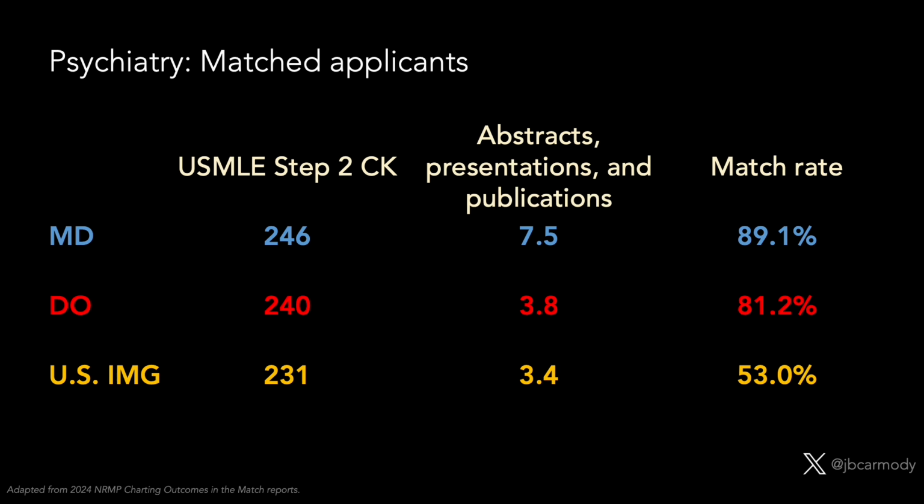Same thing is true for research. The MDs have 7.5 research items. The DOs have 3.8, and the US citizen IMGs have only 3.4. And then in that third column, I've got the match rates, which go from 89% for MDs to 81% for DOs to 53% for the US citizen IMGs in psychiatry.